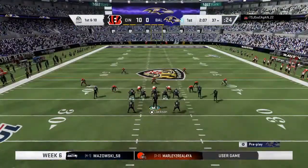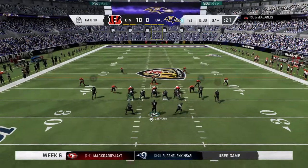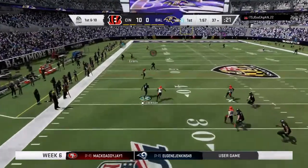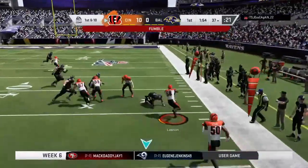Line of scrimmage, the 37 on 1st and 10. From the gun, it's Jackson. Steps away to his left. And Jackson hit, and he lost the football. And the Bengals grab it.